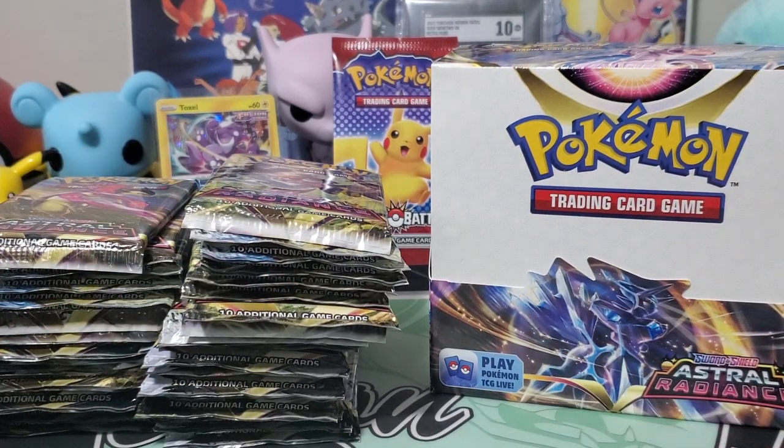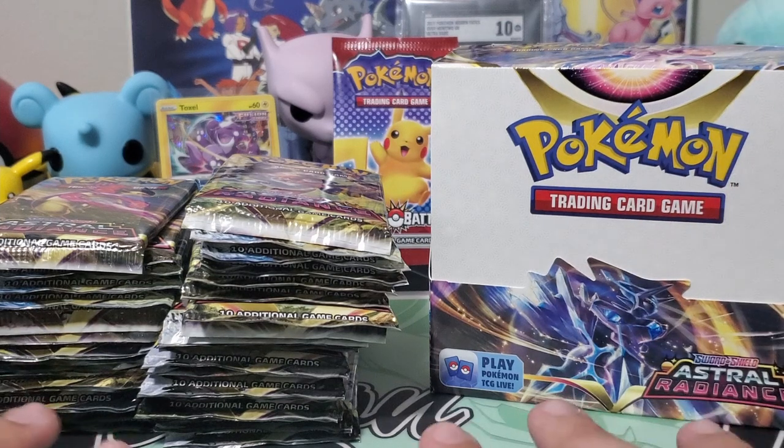Is the desk big enough for this? Oh, it's going to be big enough. Let's hope. Otherwise, it's creaking.